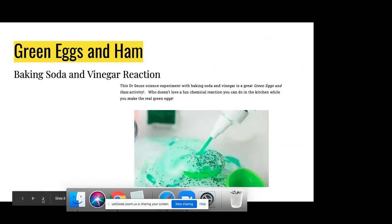Another one is just using plastic eggs, and this was one that was just real cheap, real easy, and putting baking soda and vinegar in a plastic egg, and of course putting that on there and watching it fizz, that kind of thing. So that chemical reaction for our science is what we used that day.